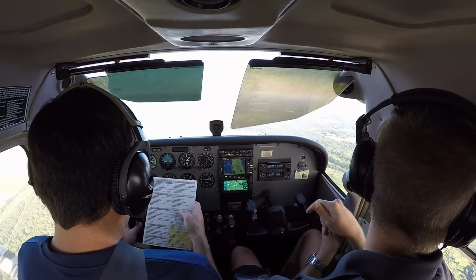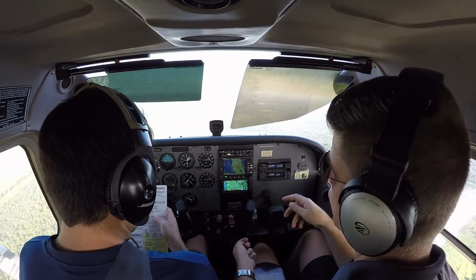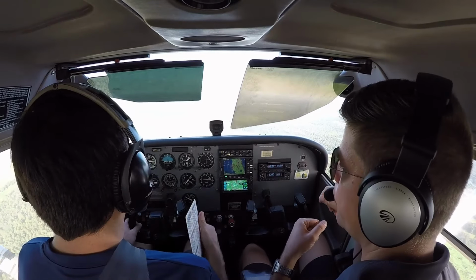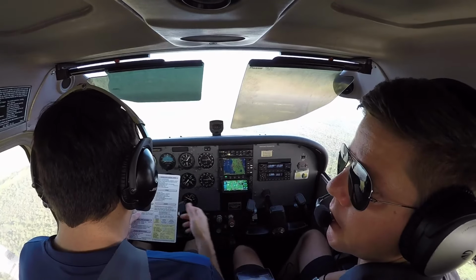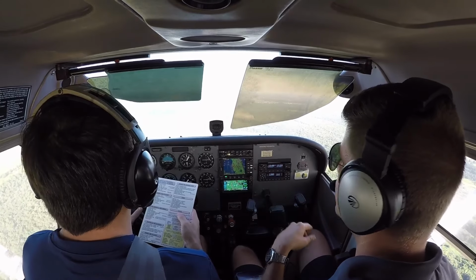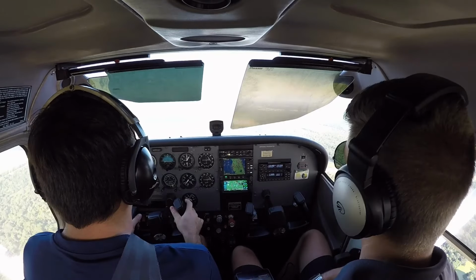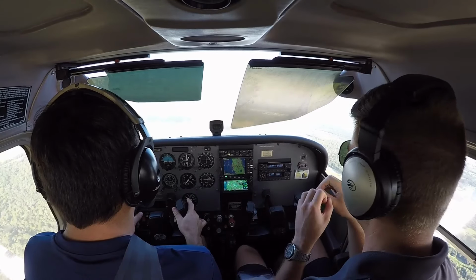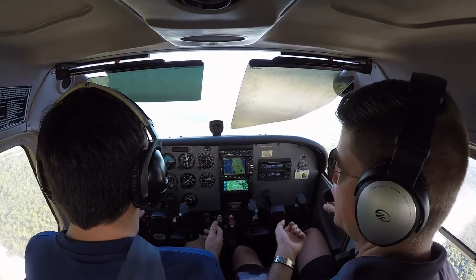Okay. Declare emergency. Yep. Mixture full lean, idle cutoff. So now it's basically we're turning everything off. Okay. Fuel shutoff valve off. Cool. That makes sense. Seatbelts, harnesses, make sure that they're all right. Flaps as needed. Cool. Do you see a place you can land? Yeah. Pretty much. I want you to get me there like you would a normal landing now. Like a normal landing, like flaps.